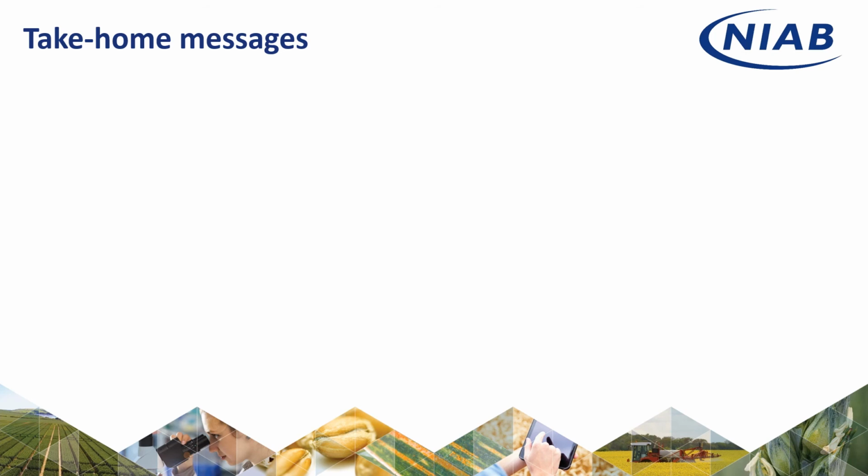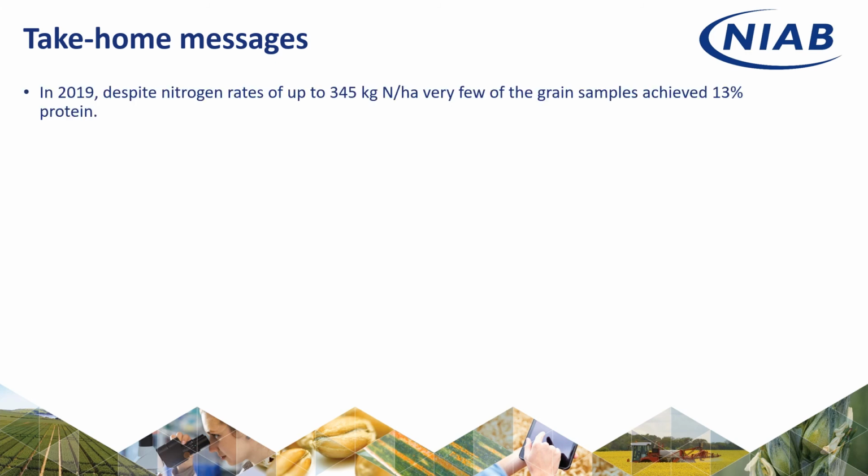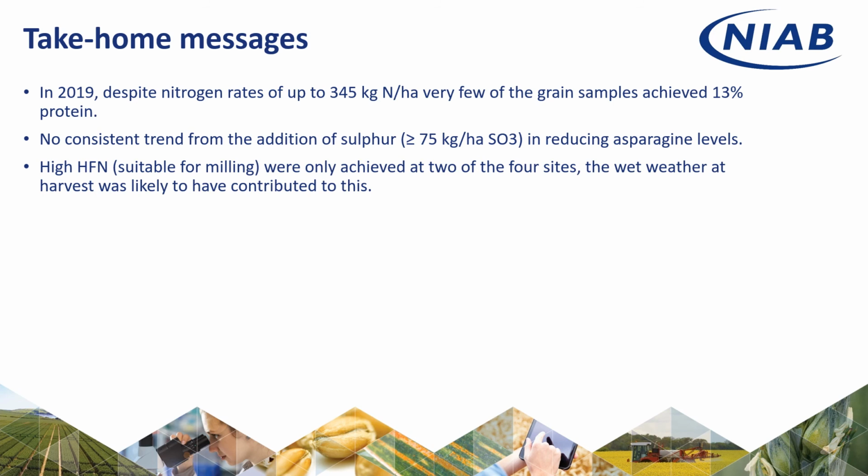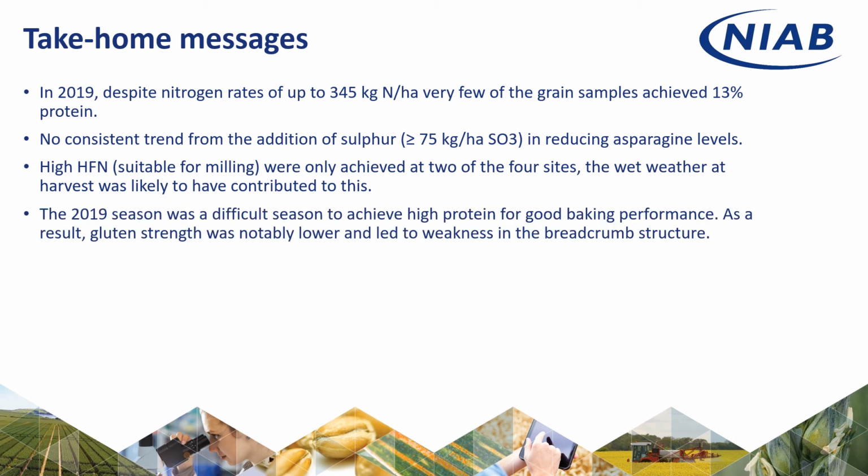This project is in year 2 and results to date should be treated as preliminary. In 2019, despite nitrogen rates of up to 345 kilos of nitrogen per hectare, very few of the grain samples achieved 13% protein. No consistent trend from the addition of sulphur at reducing asparagine levels was found, and high Hagberg falling numbers that were suitable for milling were only achieved at 2 of the 4 sites. The wet weather at harvest was likely to have contributed to this. The 2019 season was a difficult season to achieve high protein for good baking performance. As a result, gluten strength was notably lower and led to weakness in the breadcrumb structure.